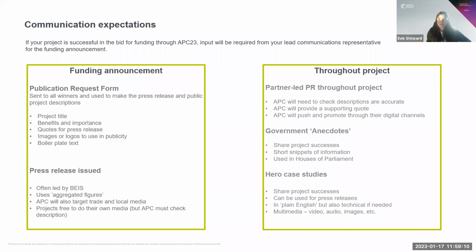So then moving on to throughout the project, we really like to encourage our partners to be doing their own partner-led PR. We're happy to support you throughout this. So similarly to the press, any press releases, we would like to check that your description of APC is accurate. We can provide a supporting quote, and we can also push this through our own digital channels for you.